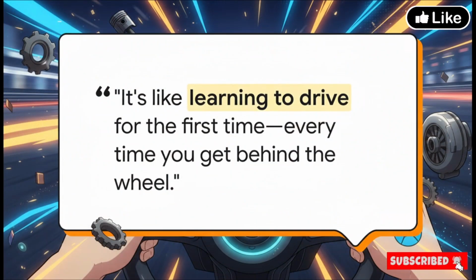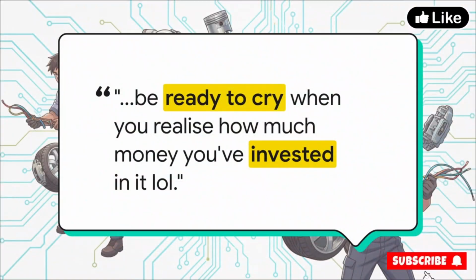So when you ask him what it's actually like to drive this thing, Cee Vann just nails the description. He says it's like learning how to drive for the first time every time you get behind the wheel. It just demands every ounce of your attention and respect. It's a completely raw, unforgettable experience. But he also keeps it 100% real, with a great sense of humor.